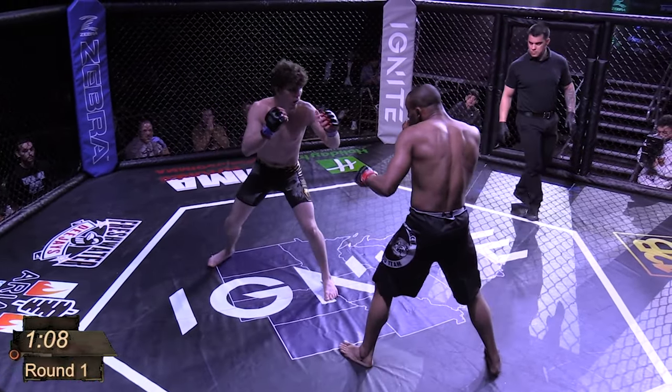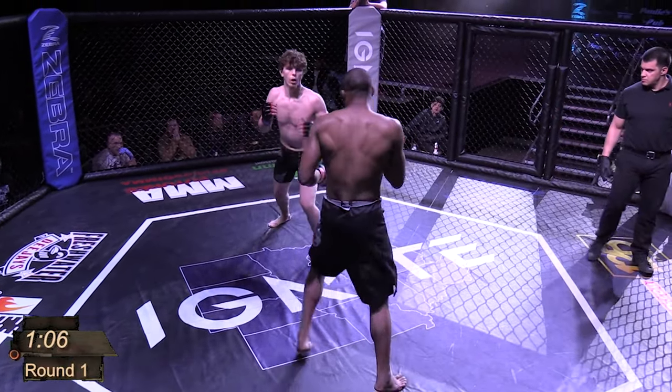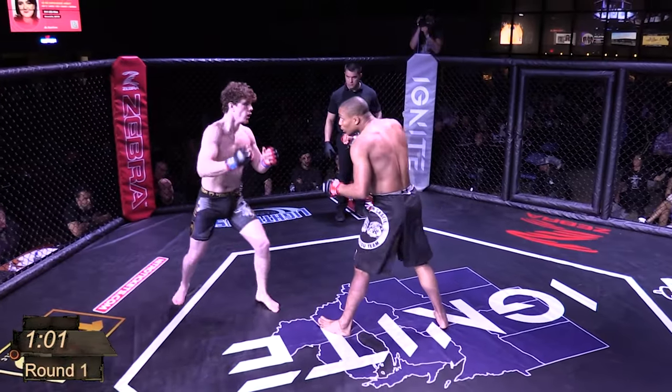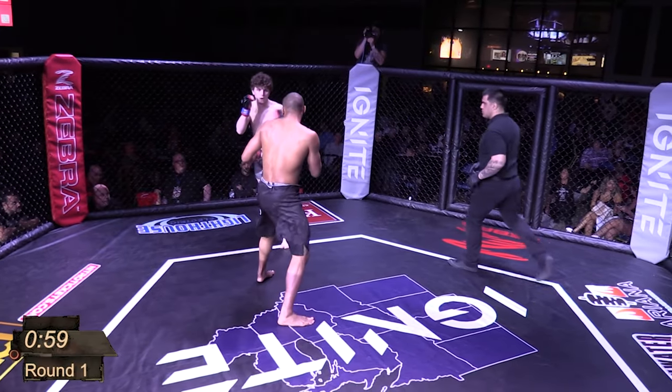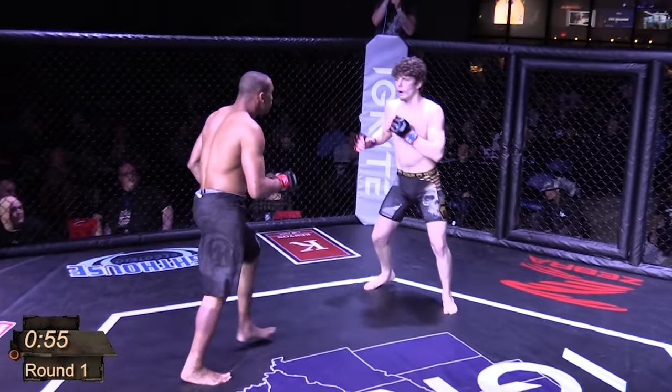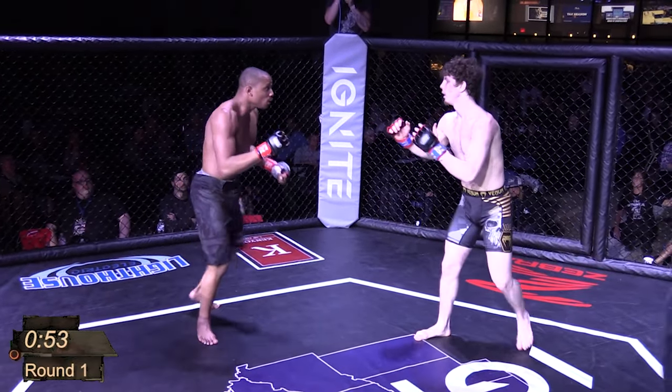This is where Trey Lawson's better off, is in the pocket boxing. If I were Kelton Sneve, I would step away a little bit and go back to his kicks. Yeah, Trevon definitely looks like he's got the reach advantage. He uses it well.